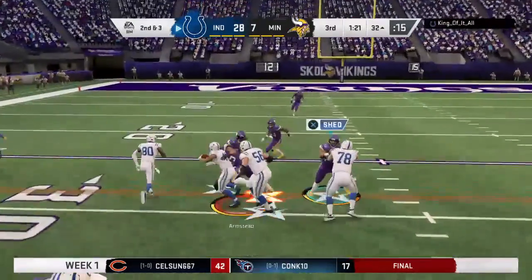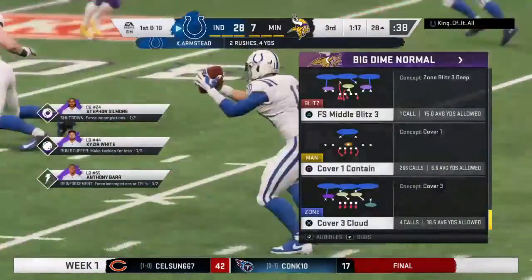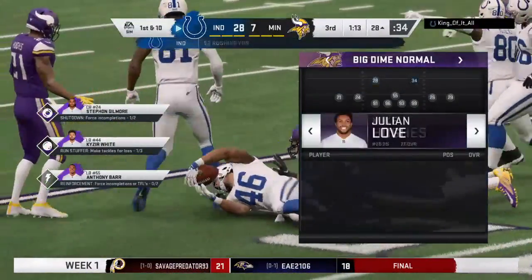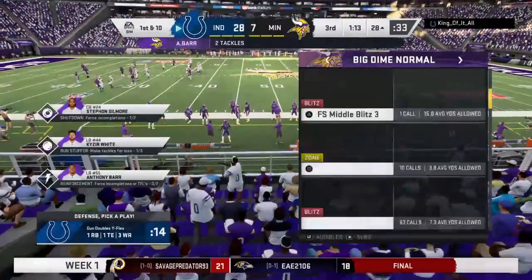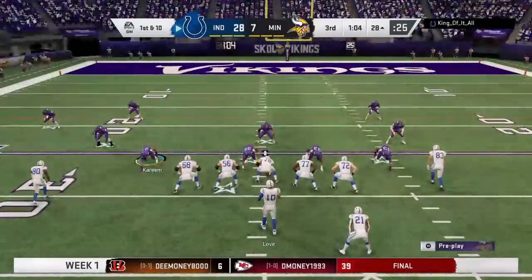On 2nd down, Armstead. And he'll go down at the 28. 4 yards the pickup, 1st down. 3rd quarter and you've got the lead. You're not ready to go into that 4-minute offense to close the game out, but a running game can really benefit your team right now.